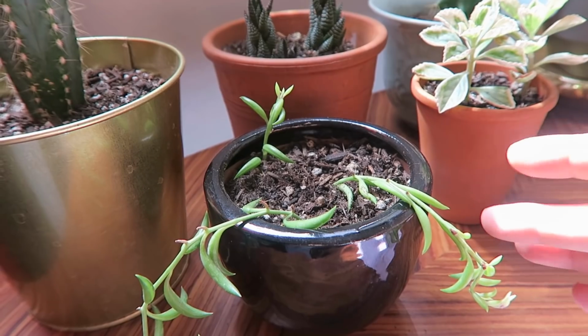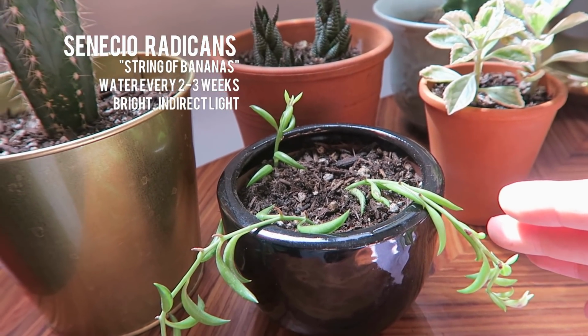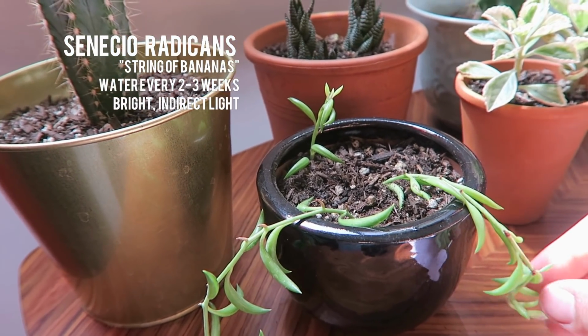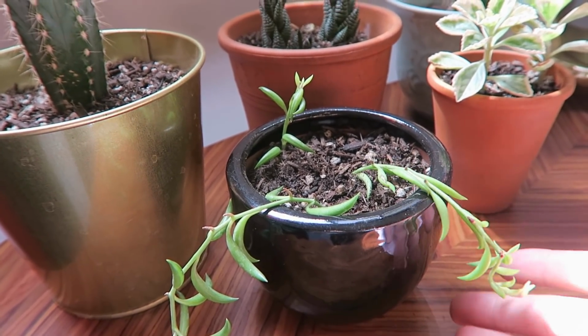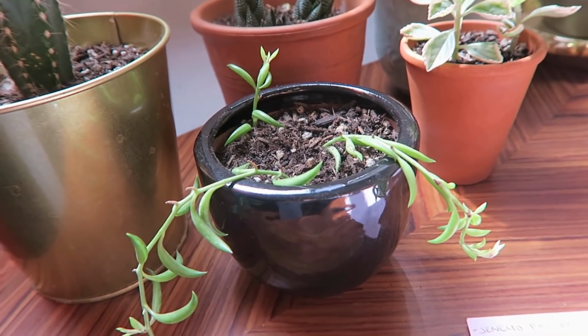sparse, but this is actually a Senecio radicans, I believe, and it's also known as a string of bananas, and her name is actually Princess, because if you guys watch Friends, then you know that Phoebe actually tried to change her name to Princess Consuela Banana Hammock.